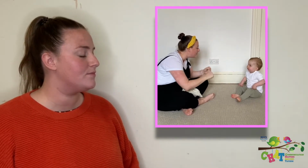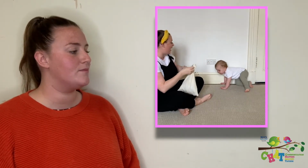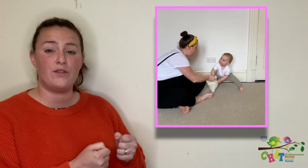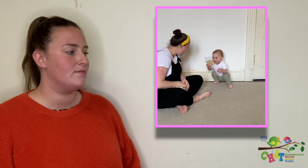What's in the bag? Can Nora tell me what's in the bag? She's trying to say bag. Okay, put your hand in. Oh. I'm holding on to the bag quite tight. It's a house. Show me. A house.